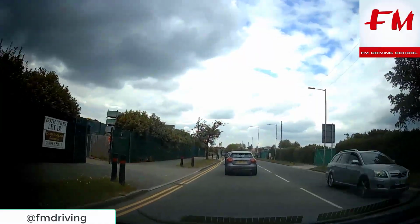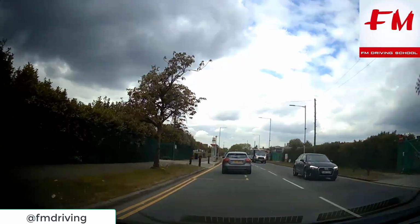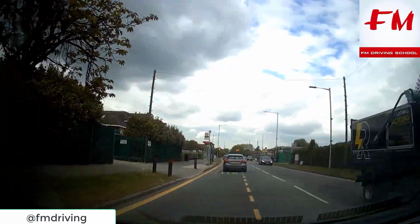So anyway, that's another roundabout in Southall. So first time doing it, it went alright, you're understanding what we're doing. A bit more practice and then hopefully you'll memorize the area.